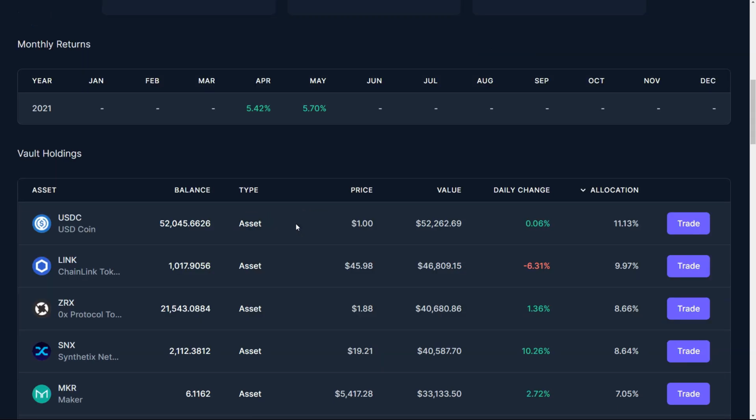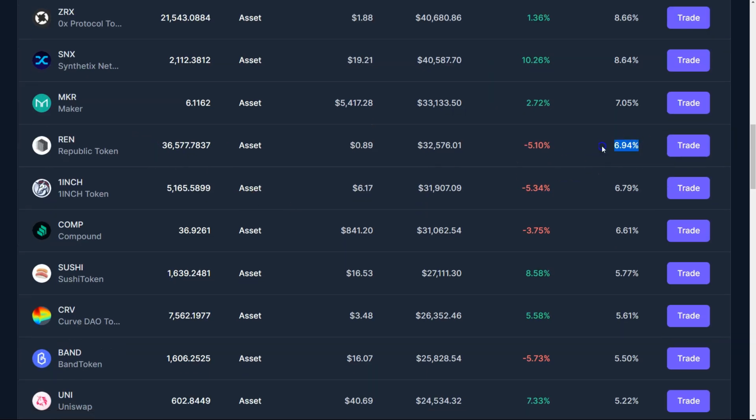REN is currently in the DeFi portfolio, currently with a 7% allocation. And like I said, overall, I'm not too worried about the specific REN USD pair until it starts breaking mega lows on the USD side of things.